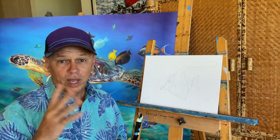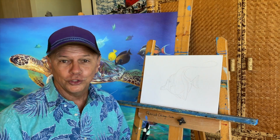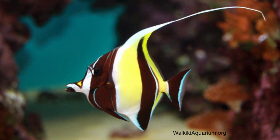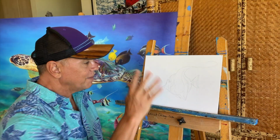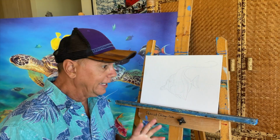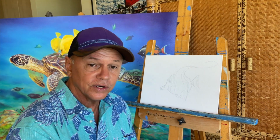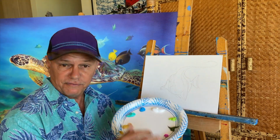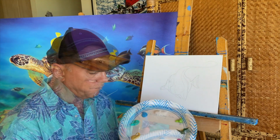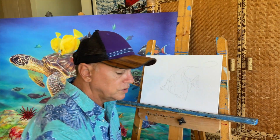All right friends, so now I'm going to show you how I'd go about painting the Moorish idol, also known in Hawaiian as Kihikihi. Okay, so I got my canvas. I drew my Kihikihi Moorish idol fish on it with pencil and eraser. And now I'm gathering some colors. I'm going to use acrylic paints here. And I put them on a plate. I find that's a nice palette for me. Notice I try not to use too much plastic stuff. So whatever you can use, paper.